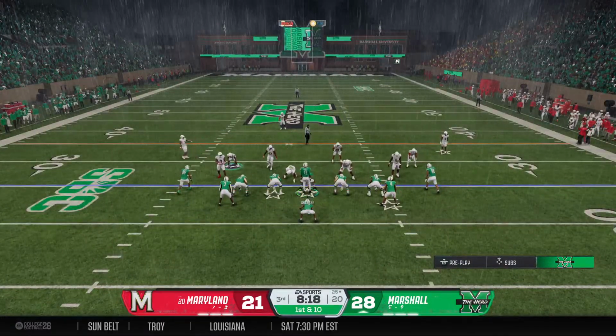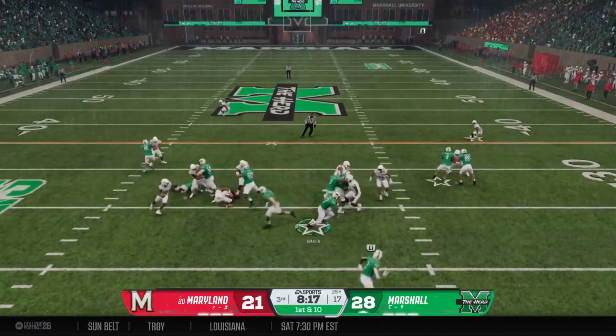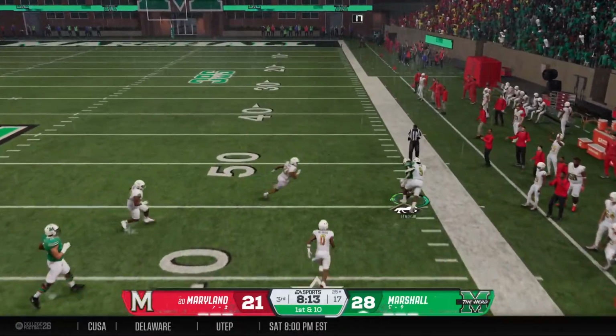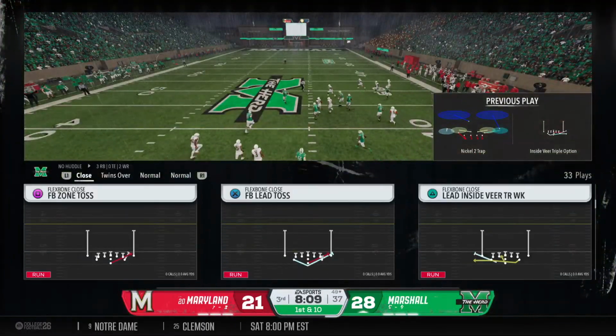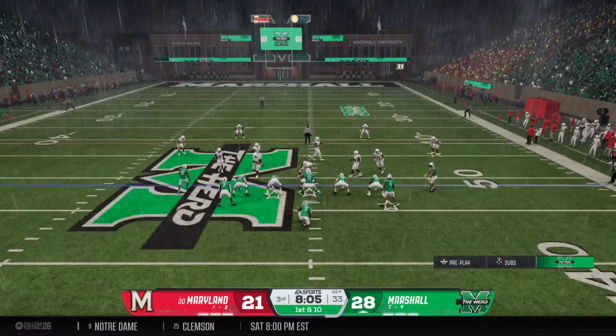The Marshall offense makes its way back onto the field. They're still holding the lead, but hoping to flex a little muscle on this drive. Oh, he's got some space. They've got it to the 49-yard line, and they'll move the chains. Marshall quick to the line. And that's exactly how you draw it up.